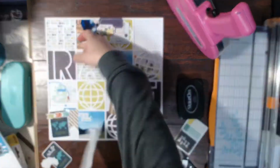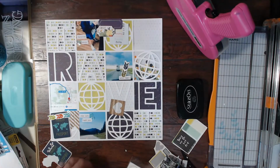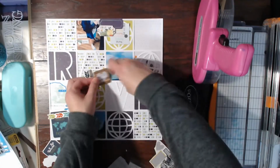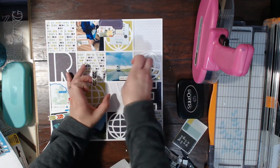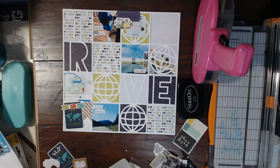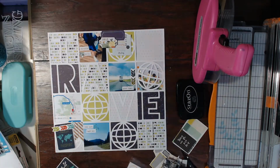So here you can see I'm just gluing down all of these embellishments and adding some sequins. Of course, I've got to add sequins. I apologize about the zooming in and out. I didn't realize my autofocus feature was on. Usually I try to turn that off, but it had been a while since I had scrapbooked.